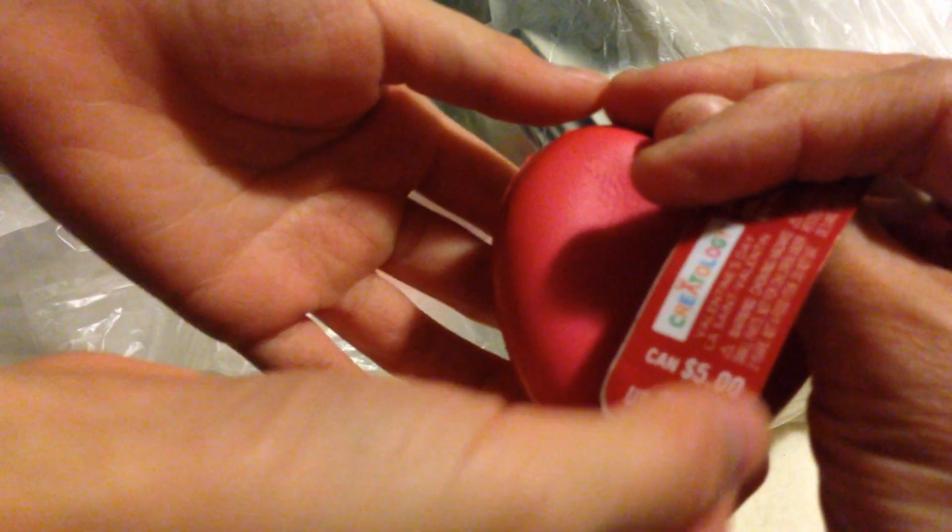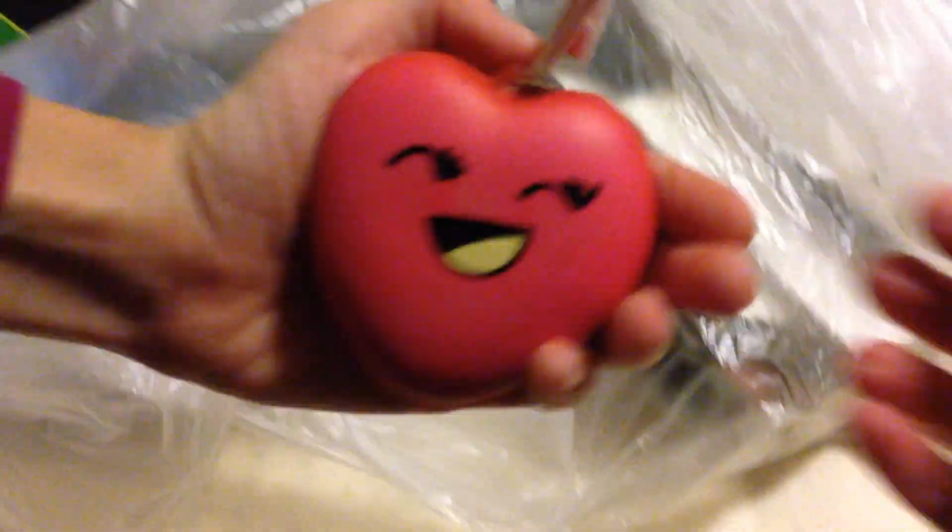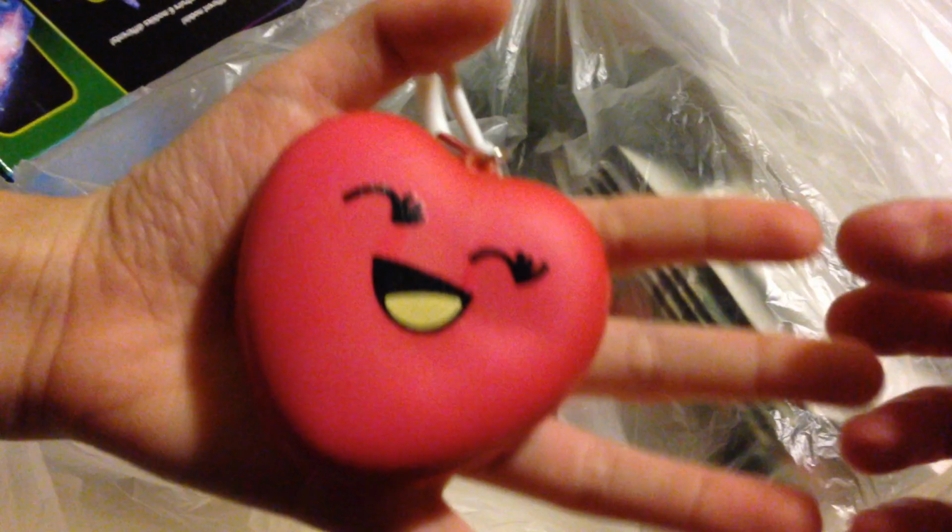So cute. It's a squishy. Andre loves this one. It's so soft. So cute. $3. Oh, it's so soft. It's not broken or anything. Oh yes, not broken or anything. This is cute. Oh, and you have one there.